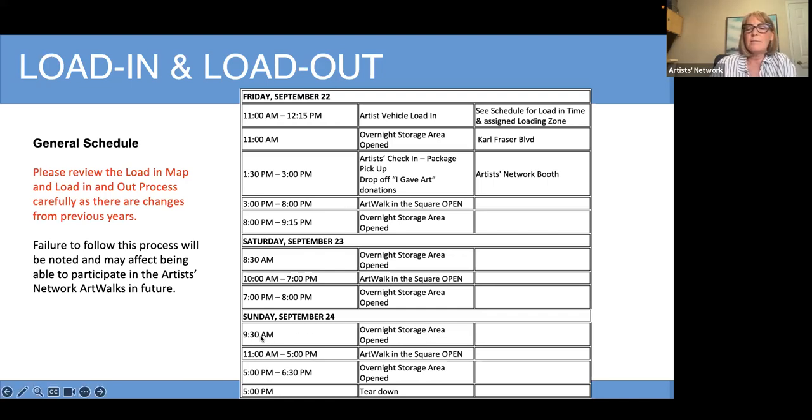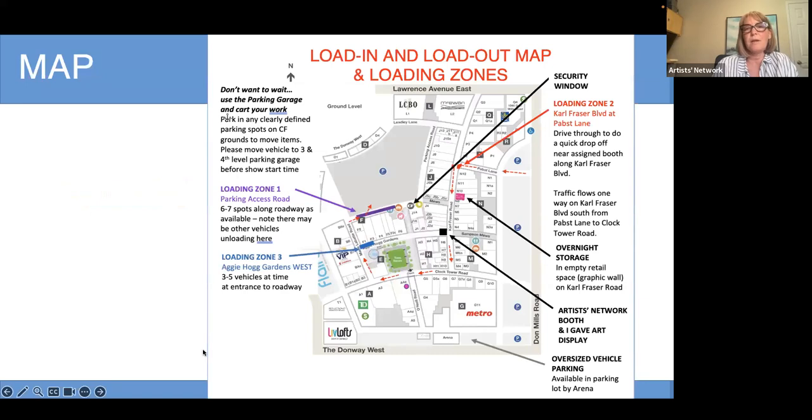Sunday, everything starts an hour later, and the show closes at 5 o'clock. And teardown begins at 5 o'clock. And we ask you not to tear down or start packing up your booth until showtime, so 7 o'clock. So 7 o'clock on Saturday, 5 o'clock on Sunday, and 8 p.m. on Friday. We ask you not to start packing up until we hit that time.